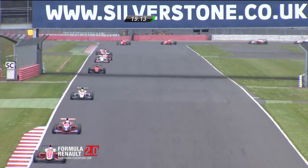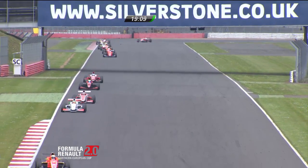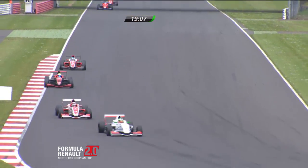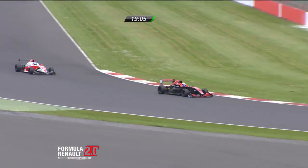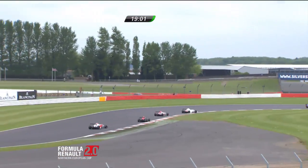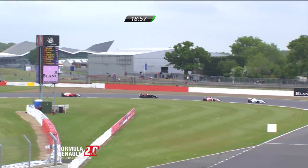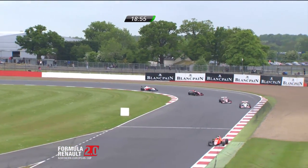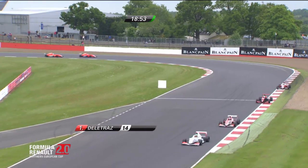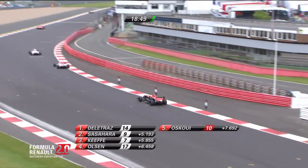Check the order at the end of the lap, but the easy part of this is that Louis Delatraz, who came out of the Formula BMW Talent Cup a few years ago into Formula Renault, is dominating proceedings now. He works his way through the right-hander of Woodcote as you're looking at the midfield battles threading their way up towards Luffield. That long right. Leader through. 3 seconds became 4.7, became 5.1. Delatraz still pulling away from Sasahara.